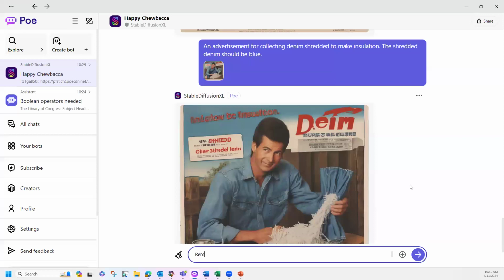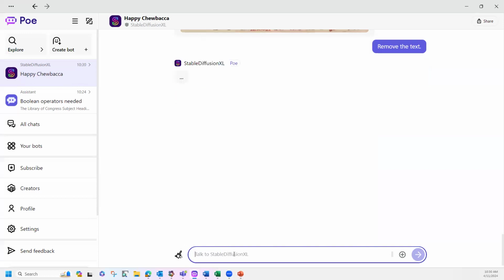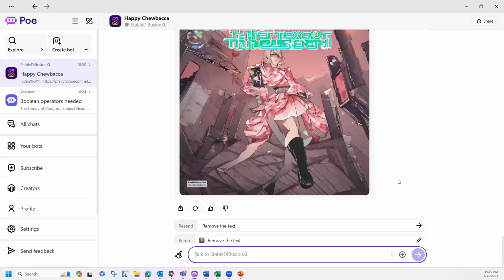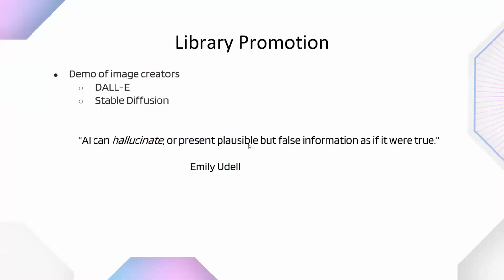Yep. So remove, let's see. Maybe the shredded part? I don't know. Or how about, although then what are you gonna be left with, right? Let's see. Remove the insulation? How about text? Let's see if it'll just remove the text. Oh. Okay. Oh, it gave you a new thing. Yeah, I don't think it was applying it to that. No, something was wrong with her leg. Yeah, she's not feeling well.